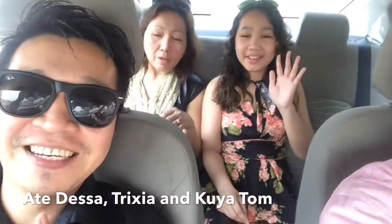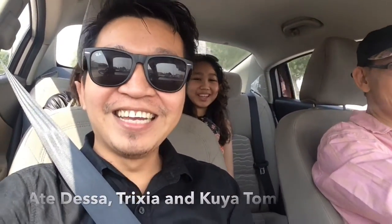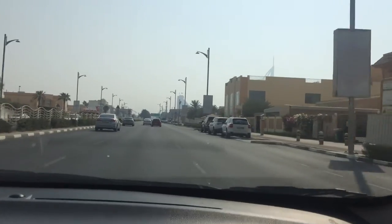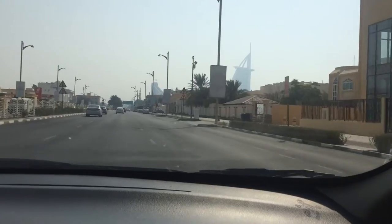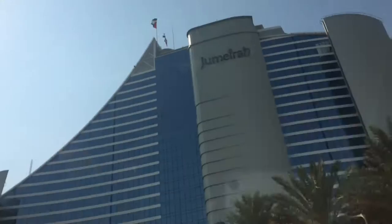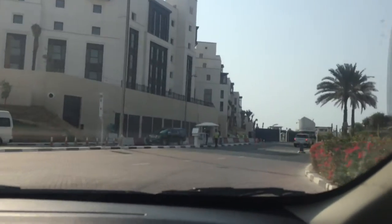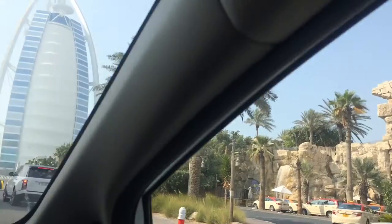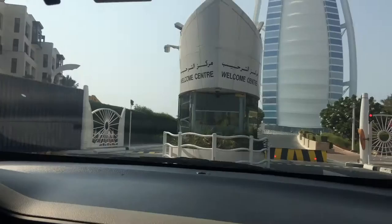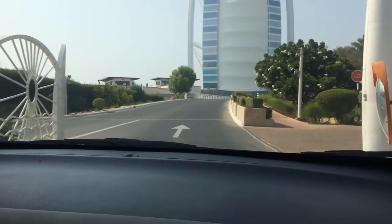Okay, I am now with some company. Hello! Hello there! She's not ready, she needs to do the retouch. Right, I can see the Burj Al Arab now. Wow. So here's the entrance. And whoa.